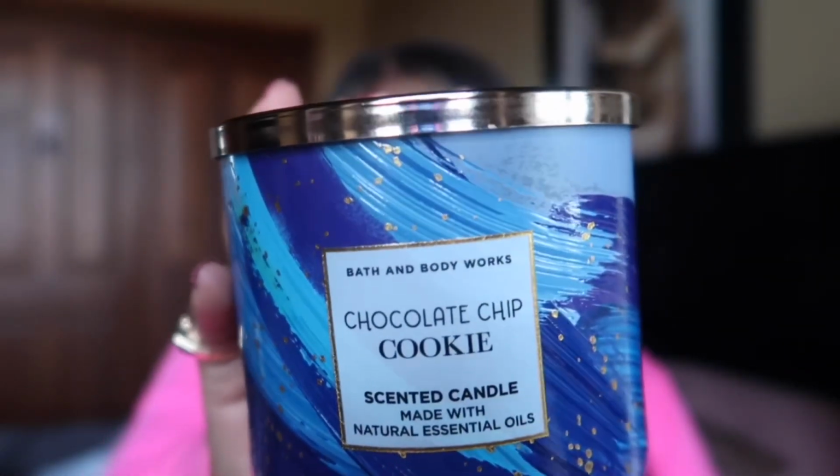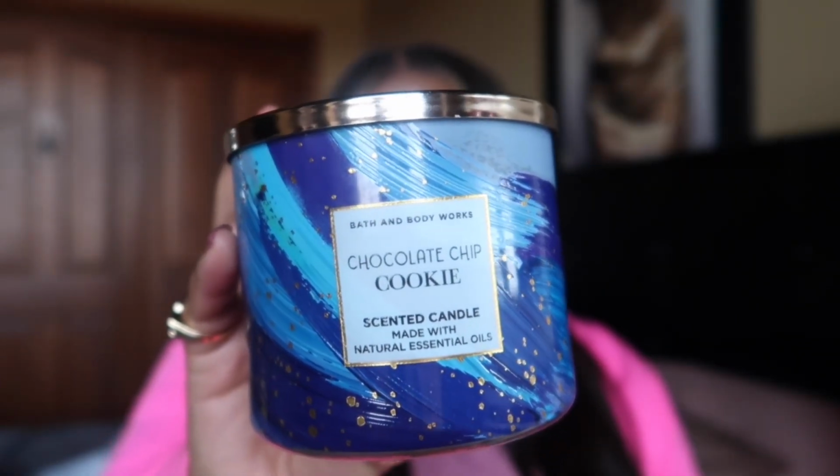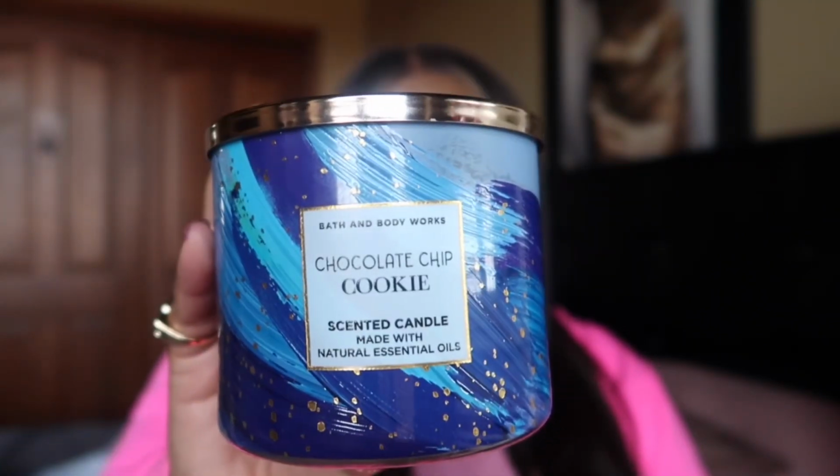Next is one that I love, and I don't know if I have any more. I don't think I do. I'm not really sure, but this is Chocolate Chip Cookie. This is one I am very sad to have out of my collection. If I don't have any more, I honestly don't know at the moment, but this is just very warm, cookie, chocolatey. It performed very well for me. It just smelled very yummy. I'm a sucker for cookie scents, especially in candle form, and this one was just 10 out of 10. I loved it, and if I had the chance, I would most certainly buy Chocolate Chip Cookie again. This was one of my favorite candles from 2022, hands down. It was amazing to me.